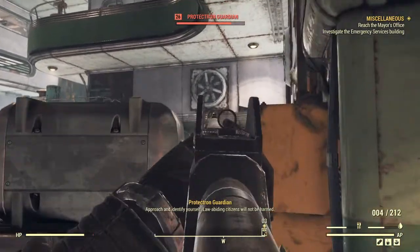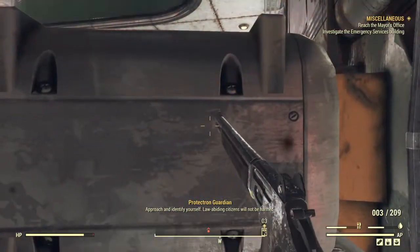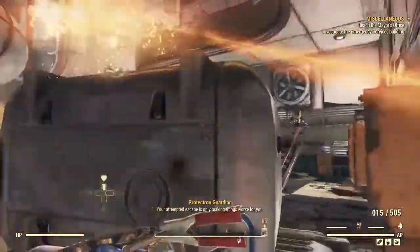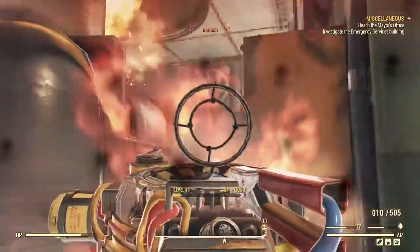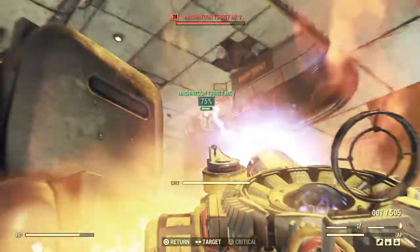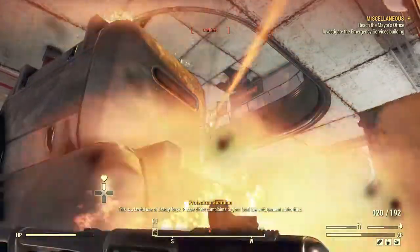Approach. Identify yourself. Law-abiding citizens will not be harmed. Your attempted escape is only making things worse for you. This is a lawful use of deadly force.